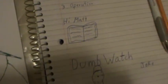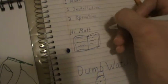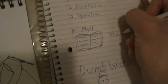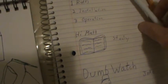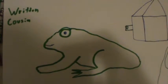It is talking about back in the old days where they used to write notes, write letters to each other. But as far as operation goes, you're talking about how something works. It's about the study of how this new product or whatever works and stuff. But basically, you have right here talking about the written cousin.